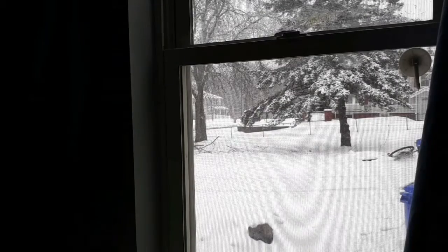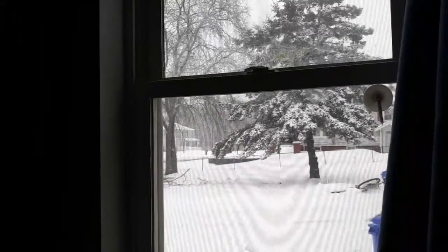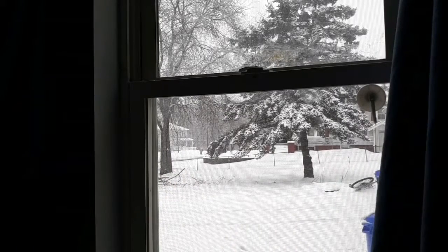But first, I want to show you guys what it's looking like in Rockville, Illinois. We're having another snowstorm. Yes, I said another one. It's snowing right now, so I don't know how long it's going to be. It started yesterday with the rainy, slushy stuff. Now it's actually snowing again. This is the picture from my craft room window. I'm sitting here just looking at the snow.